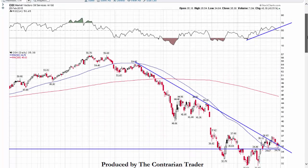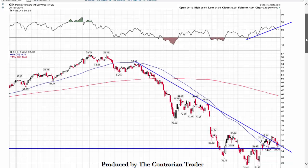Last symbol up is OIH. This is the Market Vectors Oil Services sector. Very similar commentary as to what I discussed about ConocoPhillips. Watch out for the U.S. dollar. Strength in the U.S. dollar may mean weakness for the oil services sector because oil is priced in dollars. A stronger dollar means weaker oil prices.